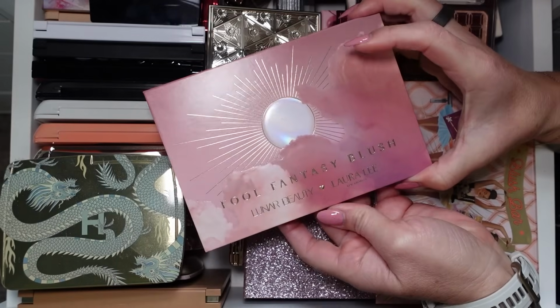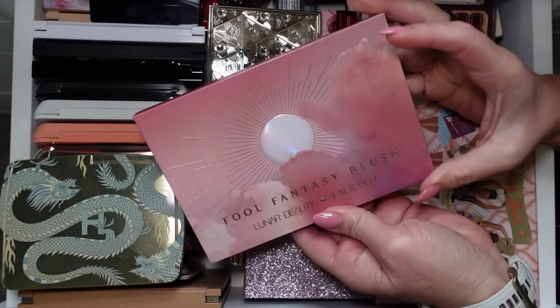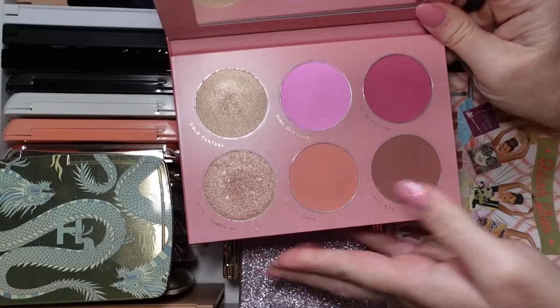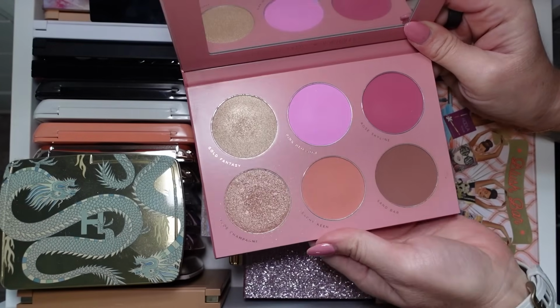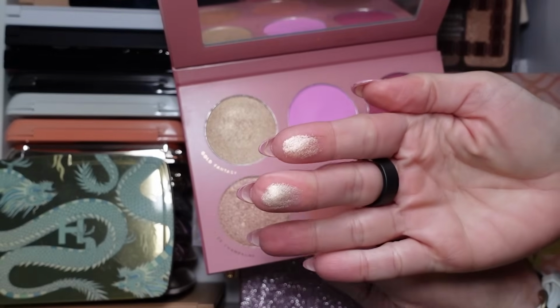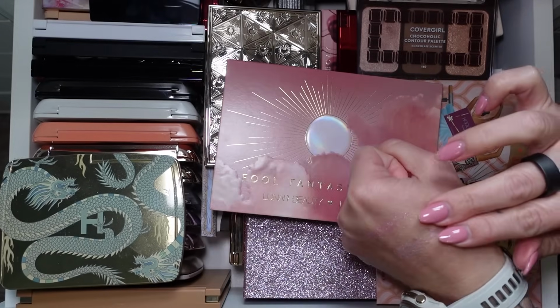Full Fantasy Blush, Lunar Beauty, and Laura Lee. This was a collaboration between Laura Lee and Manny MUA, his brand Lunar Beauty. This is a gorgeous face palette. So you have 4 shades of blush. This one's actually kind of a bronzer for me, and 2 highlighters. Absolutely stunning, very gorgeous. I will end up keeping this. They're so buttery smooth. Look at these highlighters, gorgeous. So I do love this collaboration with them.